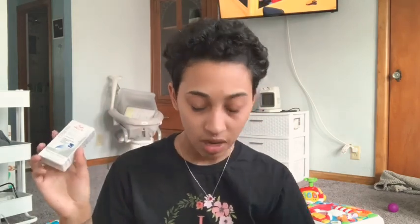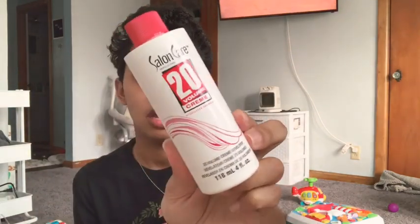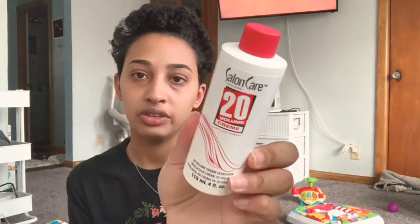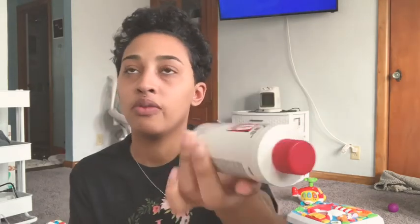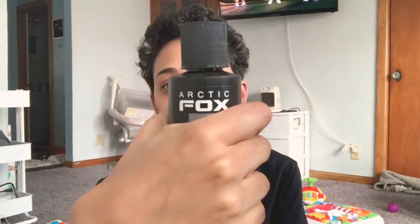Now, they were out of the Wella developer, so I had to get 20 volume developer from the Sally brand, which is okay. I've used this stuff before and it works fine. I just like to match brands. And then let me cover up the color, because if I have to use a color, it's going to be a surprise. But I did get Arctic Fox for the color just in case.